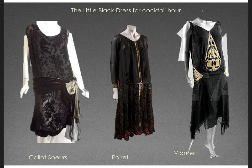And this coincides with a relaxing of those Victorian ideas of what to do in the evening and formal evening events, so that instead of formal balls, people tend to be drinking and dancing at clubs in a more informal setting. So the tea gown is out, the cocktail dress is in, it is often a little black dress. And this is true even though, especially in America, it is technically illegal to purchase and consume alcohol.